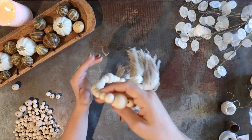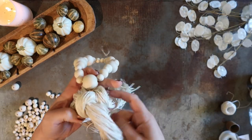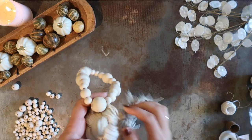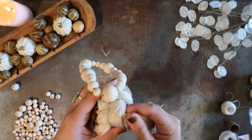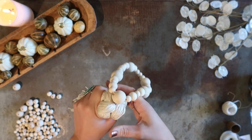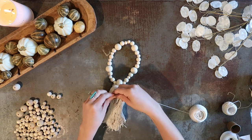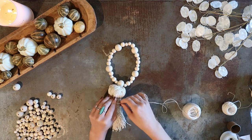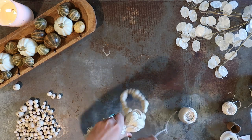It's a good idea to do this nice and slow as well, because you want to keep those loops as together as possible. Once reaching my desired effect on the top of the tassel, I then take some more embroidery floss and give this little guy a neck. And then just take a little bit more embroidery floss and go ahead and tighten that up so it has a nice thick border between the top knot and the rest of the tassel.